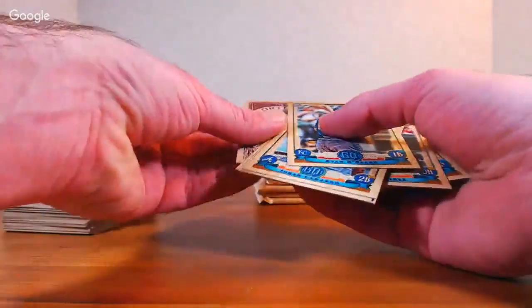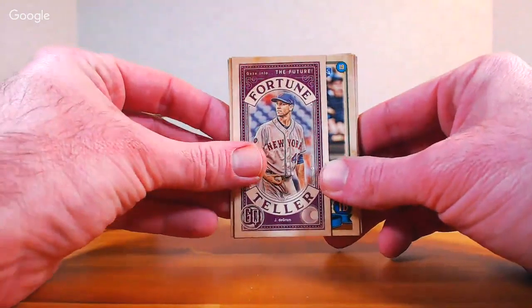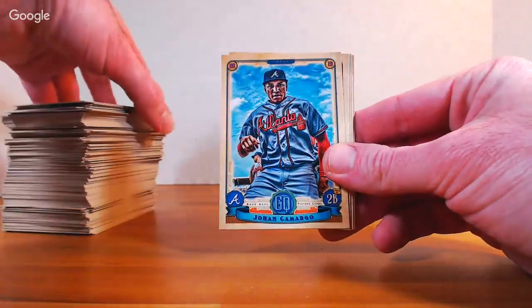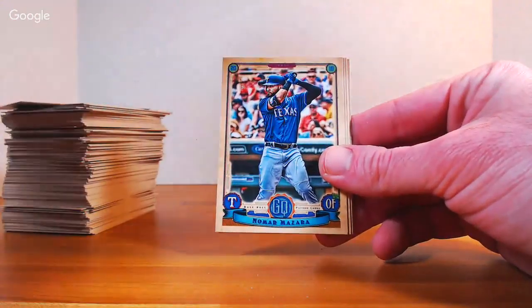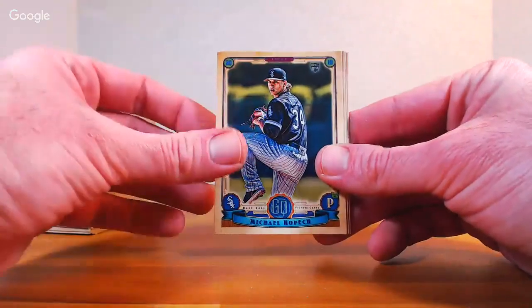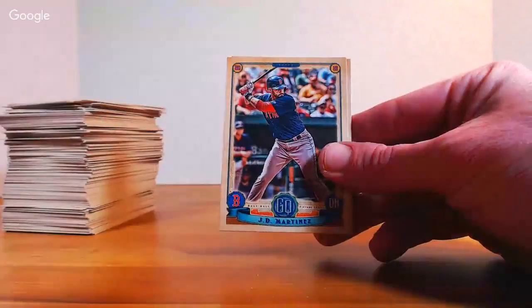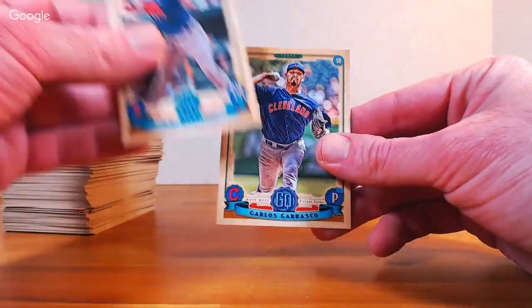A fortune teller. The Mets, Jacob DeGrom. Ryan O'Hearn, rookie Royals. Johan Camargo. Nomar Mazara. Michael Kopech, rookie White Sox. Yu Darvish. Cubs. JD Martinez and Carlos Carrasco.